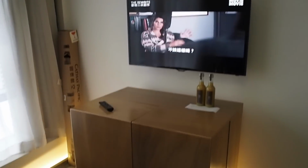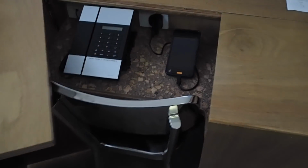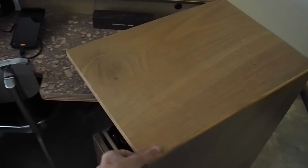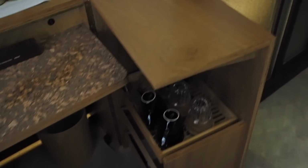So there's a TV here, and there's actually a desk hidden in this. Look at that, very cool. And half of this sort of mini bar is tucked away in the desk. And then in this wardrobe here, which is just as you walk into the room on your right, there's a safe, and underneath the safe is sort of where the fridge minibar is.